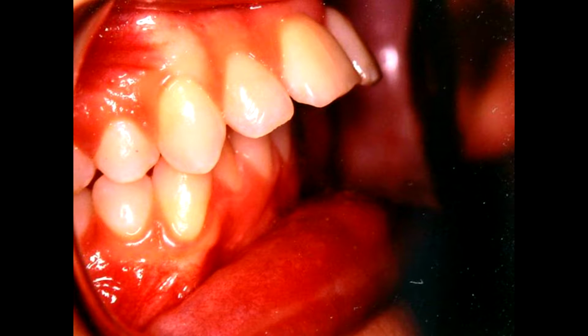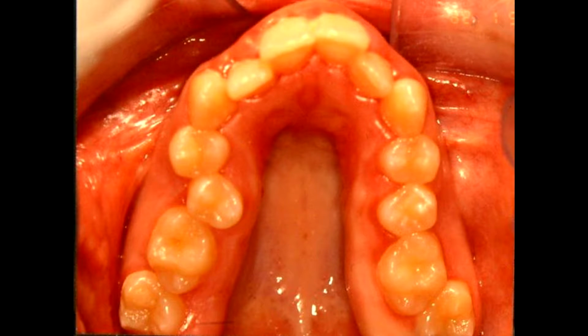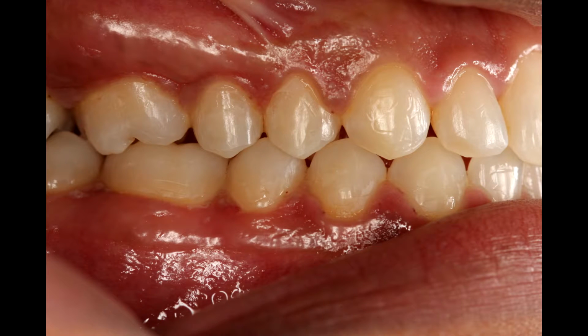A very common indication for interceptive treatment is thumb or finger sucking. Thumb sucking after age 6 can cause serious orthodontic problems. The thumb or fingers act like an orthodontic appliance by pushing the upper teeth forward like this, and they can actually distort the entire front of the upper jaw, as seen here. The suction action pushes the cheeks against the back teeth, causing a narrowing of the upper jaw and crossbites.